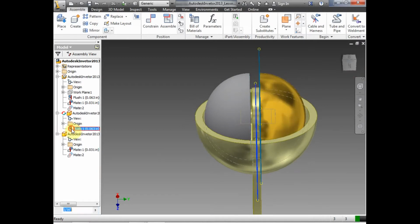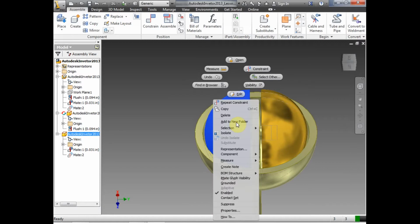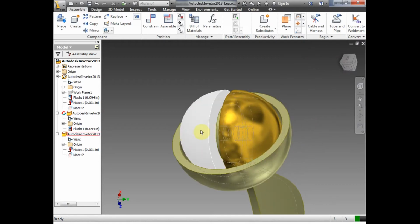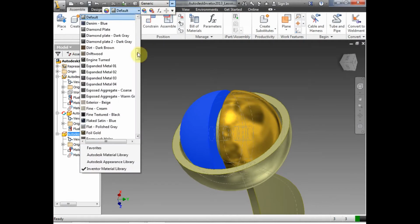And we could do that here on the flush as well. So if we wanted, we want to add another 1/32 onto that. Of course, we do 3/32, and click the green check, and that gives us an exact perfect match. Okay, so there is our assembly all completed except for one last thing, of course, and that's the material. We're going to go back to the material, and we're going to do this as gold as well.